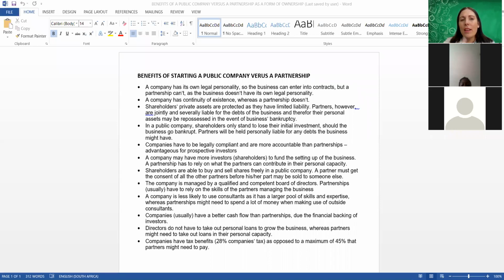Right? And then linking in with bullet number 1, companies have their own names and these are protected. But once again, if you register a trading name, well, for a partnership as well, those names are also protected. But anyway, with regards to companies, those names are protected.